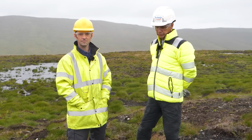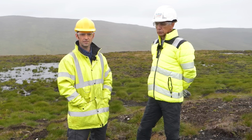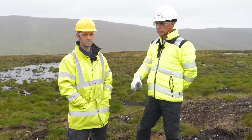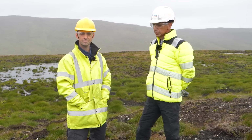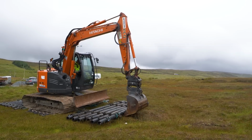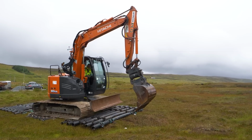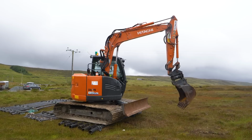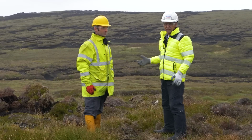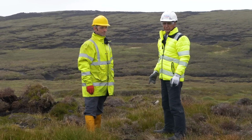How we work them is we have 3 mats per machine, so we always sit on 2 and move 1. So you're just making a road for yourself every time you move. It seems to work well, and Sue and NatureScot are delighted with it. It's enabled us to work in areas that we would not have been able to go near if we hadn't had the matting. It couldn't have been done. Behind us here is a typical example of Shetland hill that we've been restoring in the past few years.